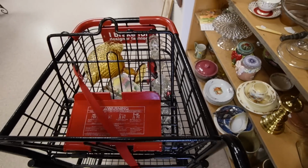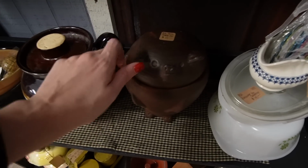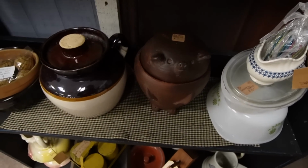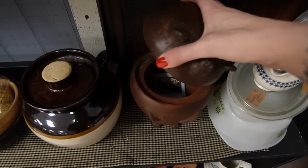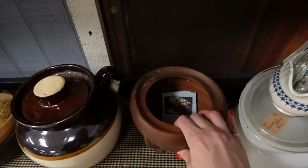I'll lay the stopper down on that one so it doesn't topple. Isn't that adorable? Cookie jar. It took me a moment to realize what it was though. I was like, wait, what is that? Oh, it's a pig. What does it say in there?